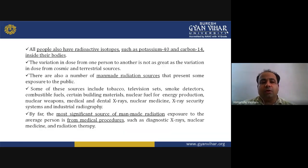Now we are talking about humans. All people also have radioactive isotopes such as potassium-40 and carbon-14 inside their bodies. The variation in dose from these from one person to another is not as great as the variation in dose from cosmic and terrestrial sources. There are also a number of man-made radiation sources that present some exposure to the public.